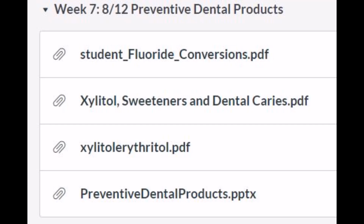We're going to talk a lot about fluoride. Not necessarily because fluoride is the most important thing that we have, but it is the thing that is used most often. So we're going to talk a lot about it.